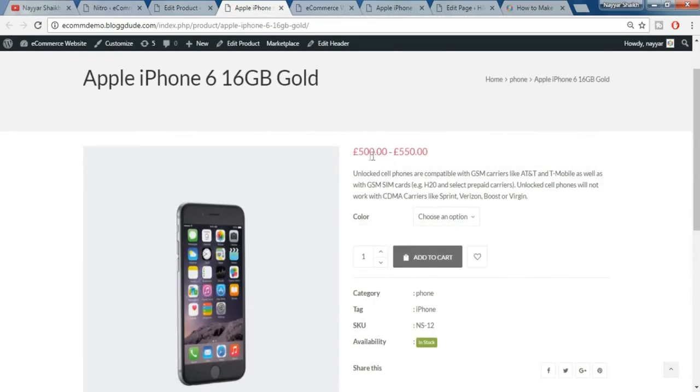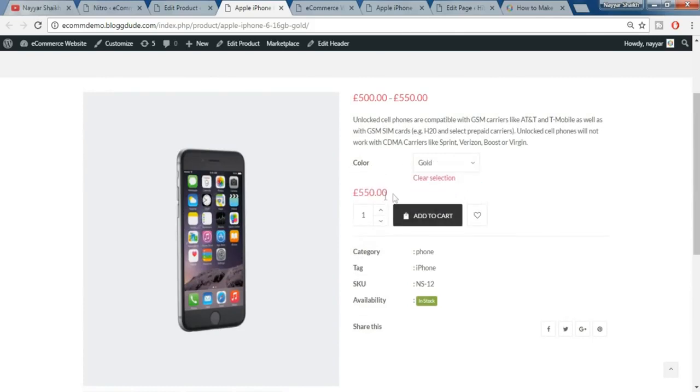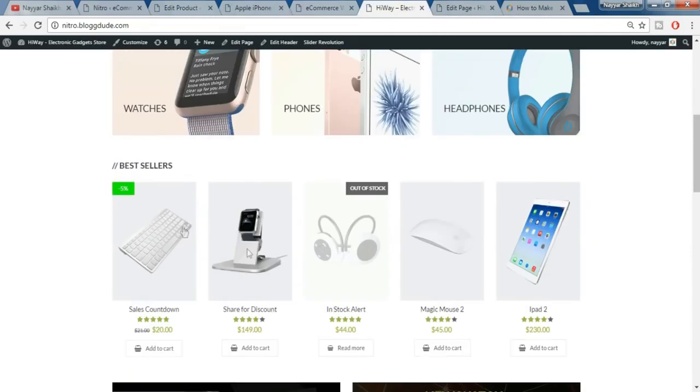As you can see, it shows from 500 to 550 for the different variations. Now here we have the option called color. If we choose gray, as you can see, now we're getting the 550 price, and when we choose a different color, we get a different price. Okay, so this is what our variation product is. Now what we have to do is add different products on our home page, as I showed you. Just like this, we have to add different products on our home page. I have shown you how to create a simple product, a variable product, and a discounted product.